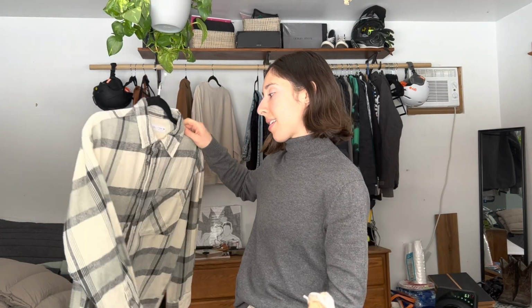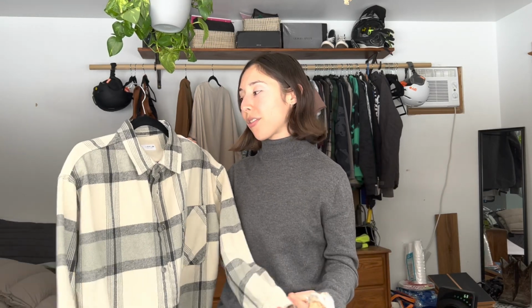My next piece is this Zara flannel from the kids section. The reason why I buy everything from Zara from the kids section is because their adult section actually doesn't fit me quite as well. This is my one and only flannel. I love it so much. I want another flannel that's fleece lined. For now, this one will do. I'm not gonna buy another flannel. If I get gifted one, that's a different story.